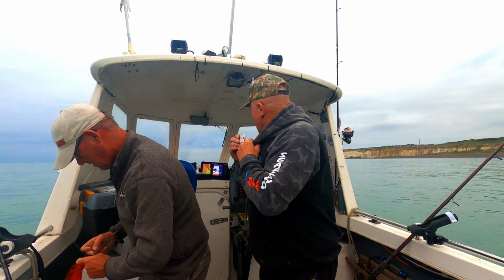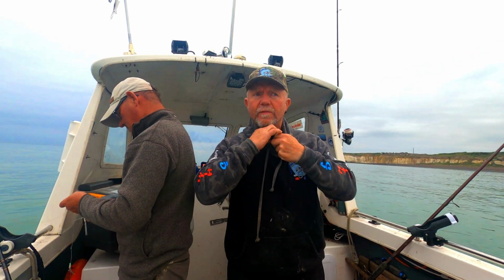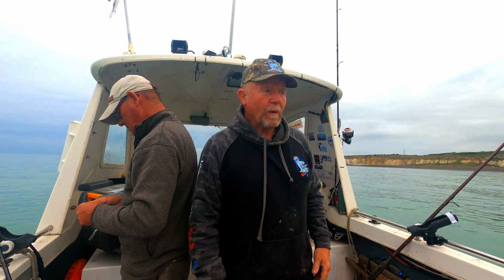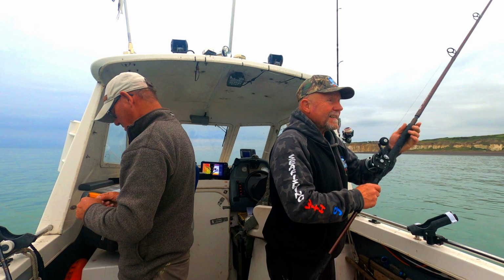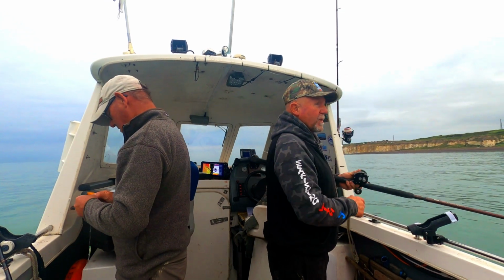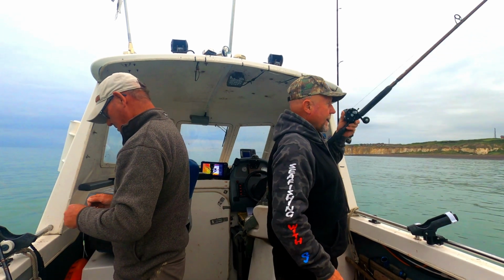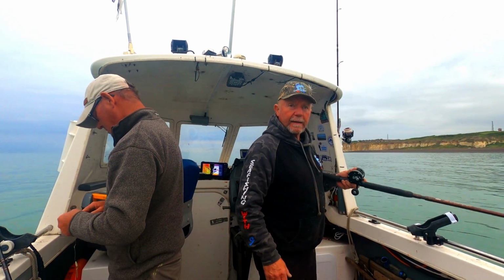Let's get outside the harbour. There's lots of mackerel showing up on the fish finder, so we're going to have a little pump, see if we can get ourselves some fresh mackerel for bait. Then we'll get out to where we're fishing, because there's nothing better than fresh mackerel. And actually, what I'm hearing, the killer bait for tope is live mackerel, so maybe we'll try and keep some live in the live bait tank.